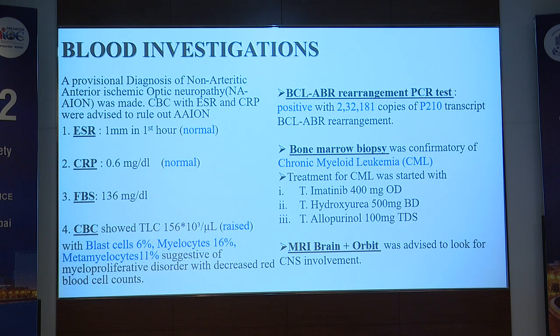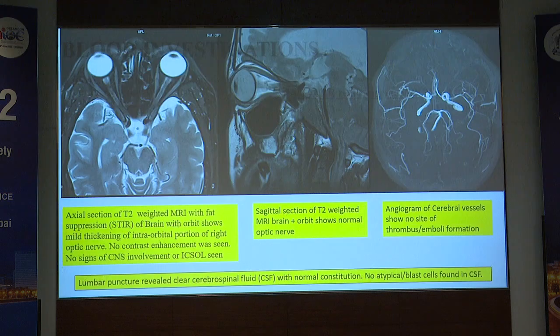Treatment with tyrosine kinase inhibitor was started along with supportive treatment, and MRI of the brain and orbit was done to rule out CNS involvement. The axial section of T2-weighted MRI with fat suppression of the orbit showed a normal MRI with no CNS involvement, and the lumbar puncture revealed clear CSF with normal constitution, and no atypical or blast cells were found.